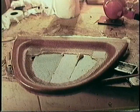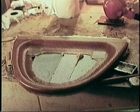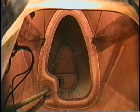And the bulkhead is complete. It's now ready to be cleaned up, trimmed, and installed. It's bonded and taped in just like all the rest of the bulkheads in the airplane. And there's that ring bulkhead. Let's see how it's made.